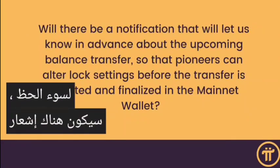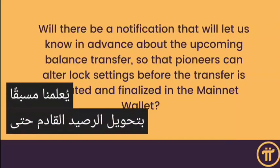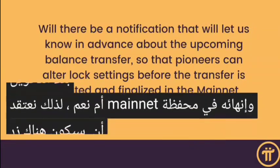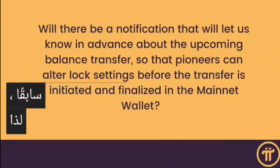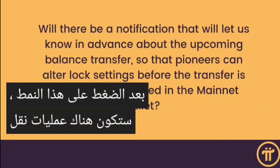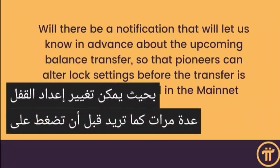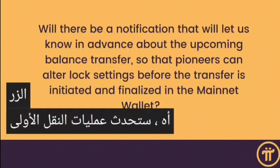Will there be a notification that will let us know in advance about the upcoming balance transfer so that pioneers can alter lock settings before the transfer is initiated and finalized in the mainnet wallet? Yeah, so we're thinking that there will be a button to initiate the migration, as I mentioned earlier. After this button is pressed, there will be continuous transfers happening automatically based on the current lockup setting. The lockup setting can be changed as many times as you want before you push that button.